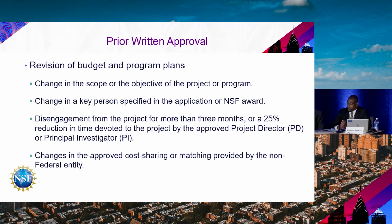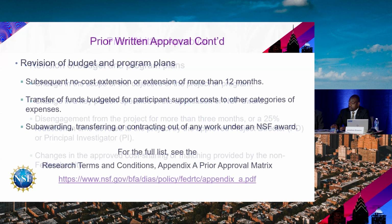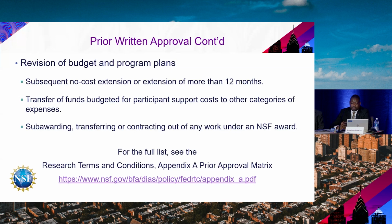In terms of prior written approval, changes in the scope or the objective of the project or program require prior written approval. Changing key persons specified in the application or NSF award, disengagement from the project for more than 3 months, or a 25% reduction in time devoted to the project by the approved project director or principal investigator. Changes in approved cost sharing or matching provided by the non-federal entity. Additionally, subsequent no-cost extensions or extensions of more than 12 months.